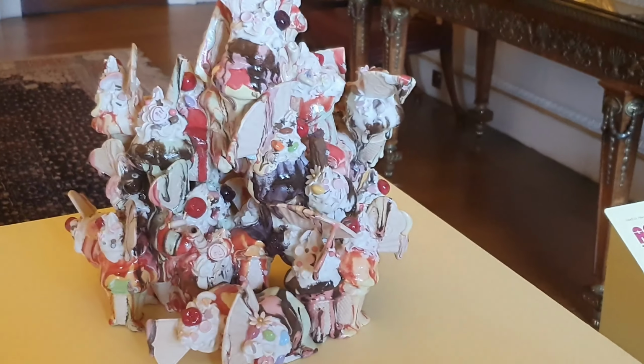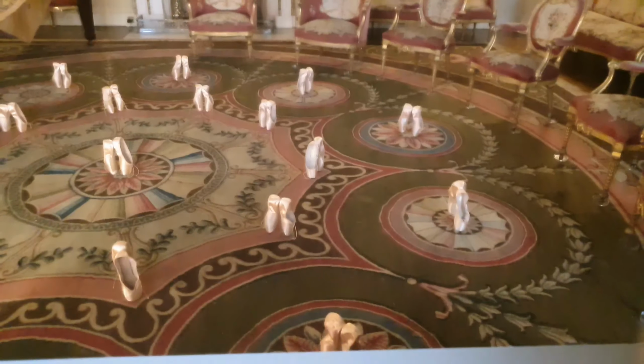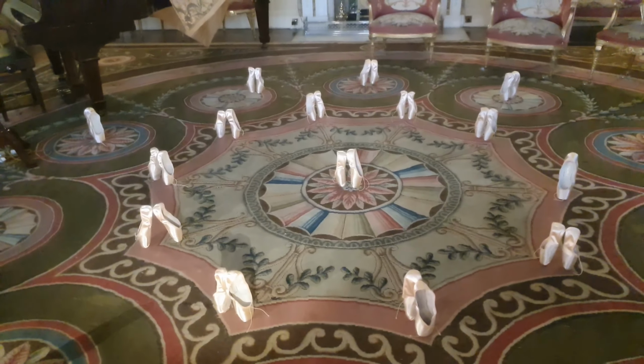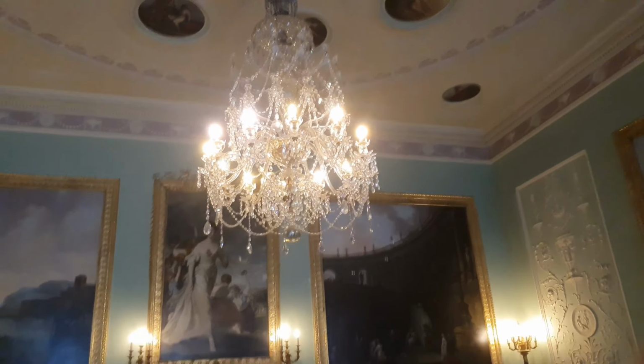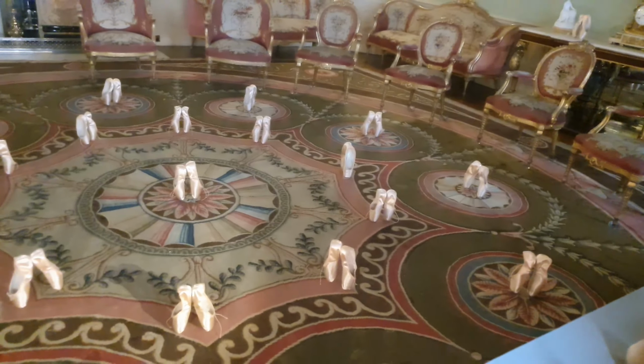Food. Ice cream. So, I really just don't get this one. It's quite creepy anyway. It's like ballerinas on their tiptoes. But there's nobody here. But they do have quite a beautiful chandelier though, not gonna lie. But yeah, can't say that I actually like this one, it's quite creepy.